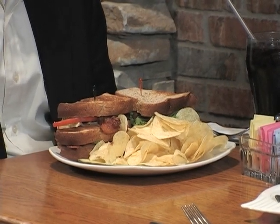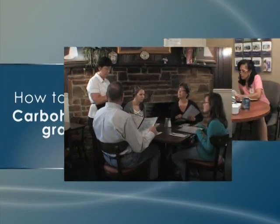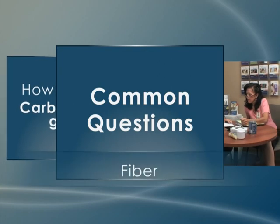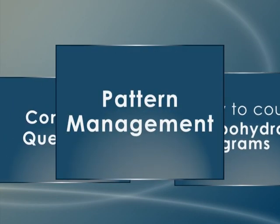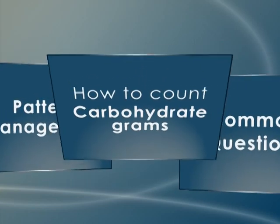In order to put carbohydrate counting into practice and use it as a tool to help control your blood glucose, you will need to know how to count carbohydrate grams. This program will also answer common questions that may arise while learning to carbohydrate count, including fiber, dining out, and combination foods. And finally, it will introduce pattern management to help you meet your blood glucose goals. This is a lot of information, so let's get started.